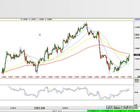it's back to range trading conditions, and really the fact that we couldn't break above that 131.30, that 131.40 level, does suggest that we are consolidating for now. So we're trading within a range. Now, maybe the long-term trend is still quite bullish, but we are trading within a range.